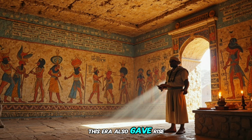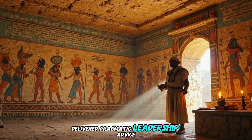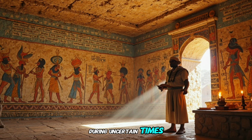This era also gave rise to Egypt's earliest known political discourse. Texts like the Instruction for King Narmer, authored by a Heracleopolitan monarch for his heir, delivered pragmatic leadership advice. "Master the art of speech, for it is mightier than the sword." Unlike earlier works that glorified kingship, these writings acknowledge the complexities of governance during uncertain times.